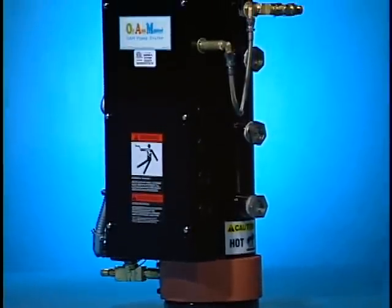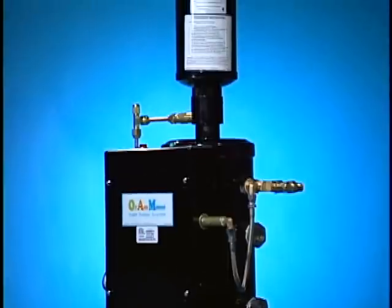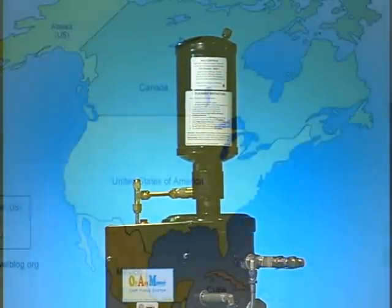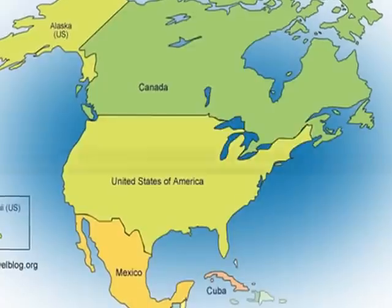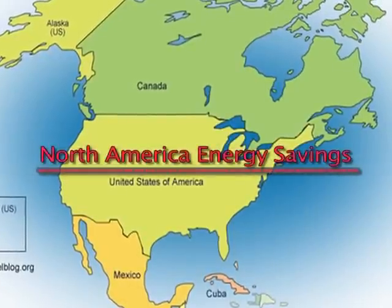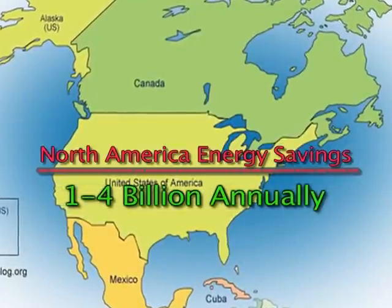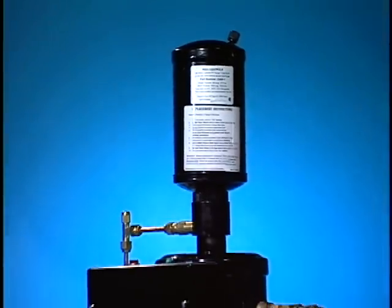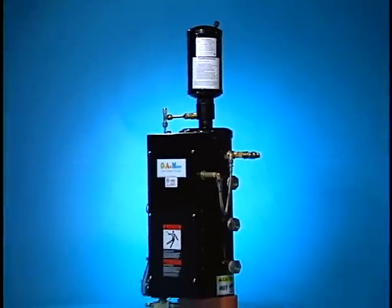Multiplying the conservative estimates of $6,000 to $24,000 per year times the estimated 180,000 applicable chillers, and the result is obvious. If every chiller in North America had an OAM Purger installed, the energy savings to North America as a whole would be a phenomenal $1 to $4.3 billion or more per year. And chiller owners will be pleased to find out that the cost of the OAM Purger can usually be recovered within 1 to 2 years, and in some instances, in just 3 to 4 months.